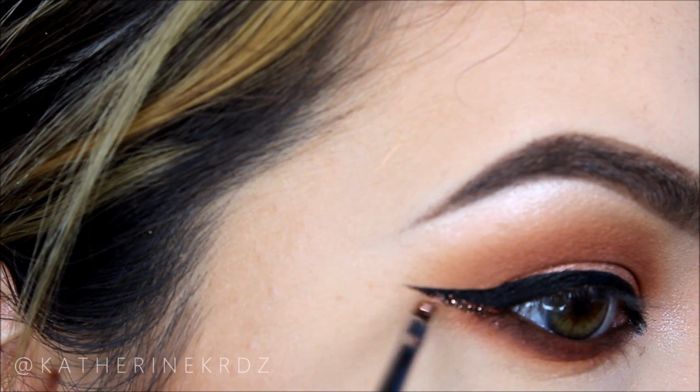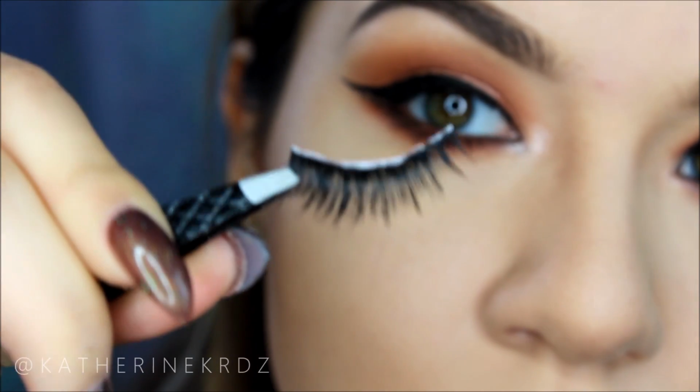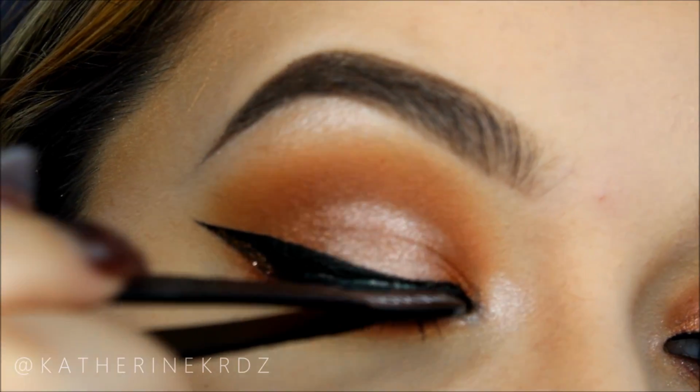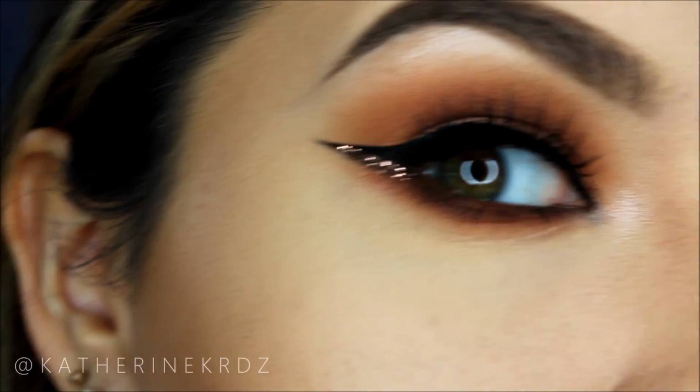Once I'm happy with the amount of glitter I have on, and I'm applying this to the base of my wing. You can apply wherever you want, but that's the style I was going for today. Then you're pretty much done. Wait for it to dry. For my lashes, I'm using Lilly Lashes in Shanghai, and here is the completed eye look.